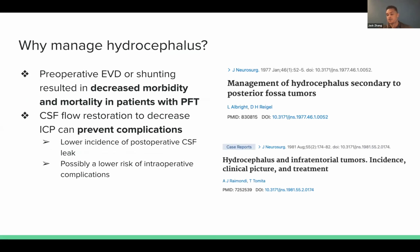So these are two of the landmark original studies on preoperative management of hydrocephalus in patients with posterior fossa tumors. Albright is from 1977 and Raimondi is from 1981. And both of these studies agreed in showing that treating hydrocephalus preoperatively, either with an EVD or shunting, greatly decreased morbidity and mortality in patients with PFT.